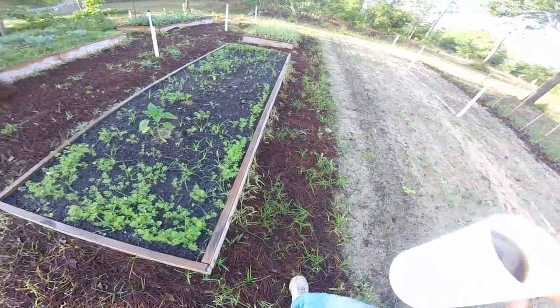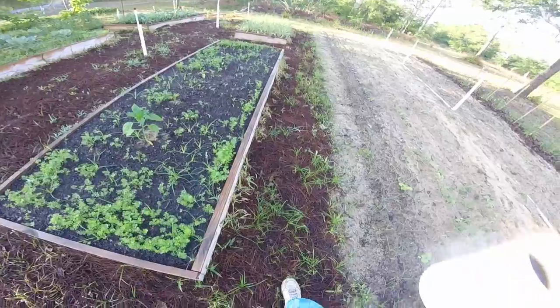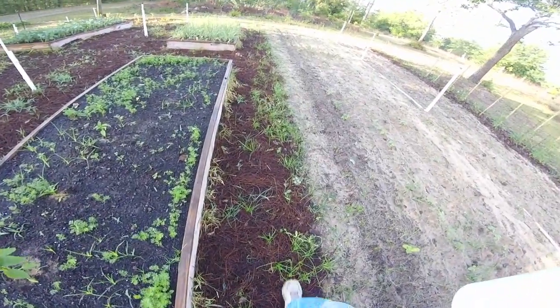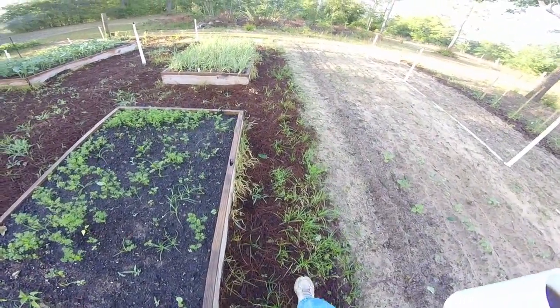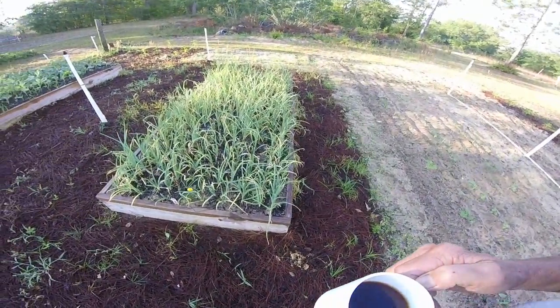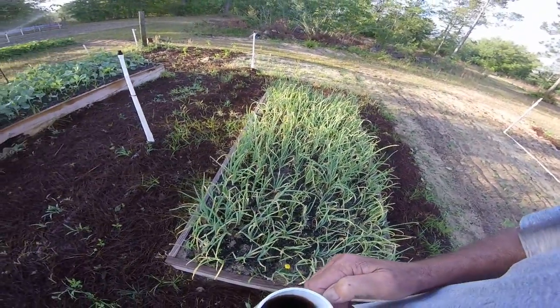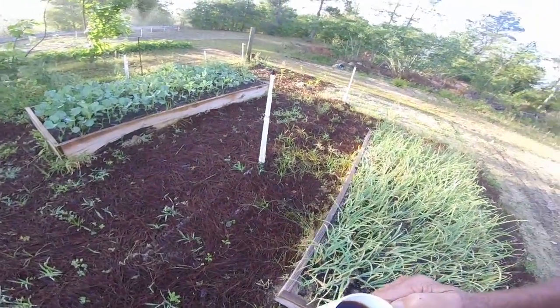Carrot bed, looking good, and those peppers, a couple of them are looking okay, if I can keep the weeds out of it. Onions, I've just about waited too late to get a lot for dehydrating, but well, we do what we can.